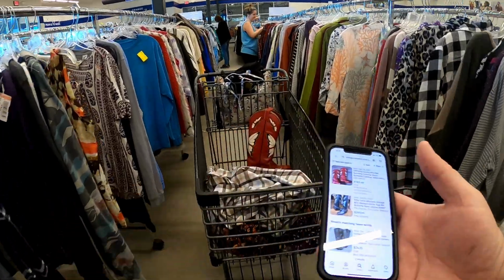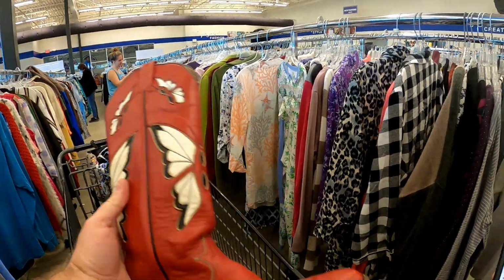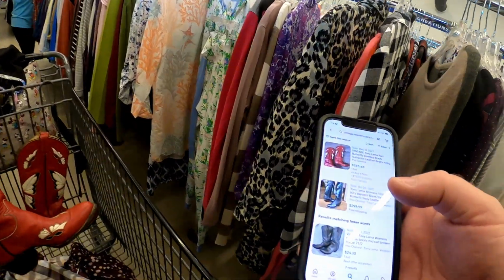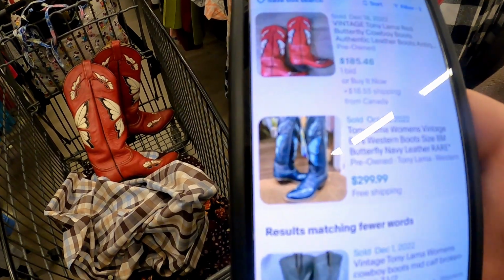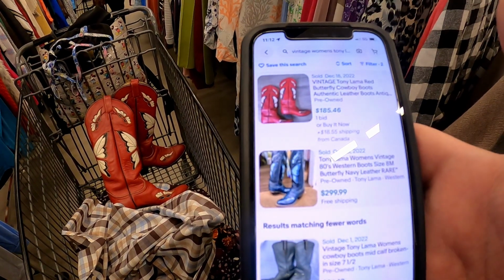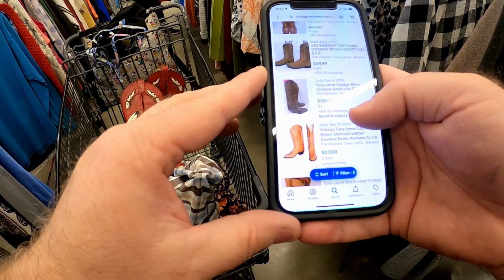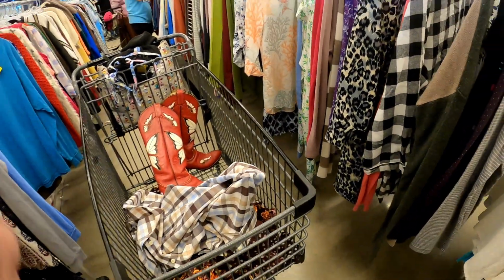All right, so I wanted to update you on the boots that Kelly found. These are the butterfly Tony Lama boots. There's one pair listed for $300. The last pair that sold in black sold for $300, and these other ones sold for $185. So we just picked those up for $20. It's a crazy profit margin. Good job, dear.